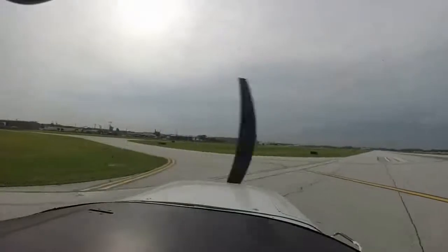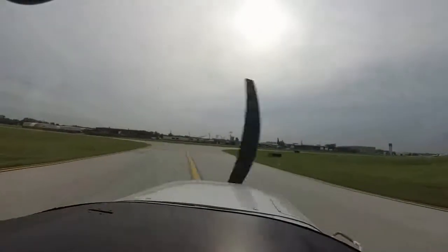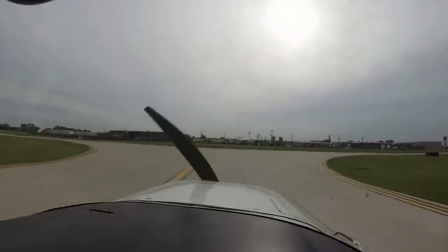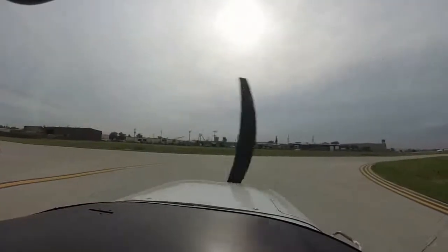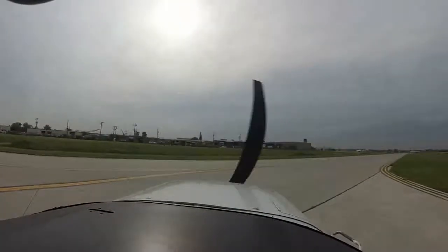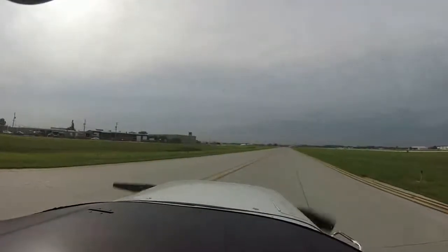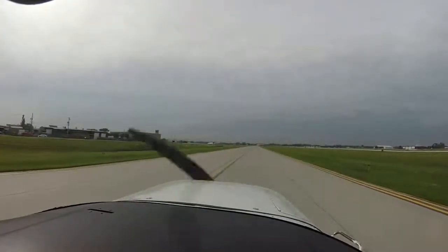01 Golf, safe parking. Area 2. 01 Golf, okay. Kilo Charlie, 01 Golf. That's it. Alright, start cleaning your plane up. Taxiing back, we're gonna clean the plane up. And we're just gonna Kilo, and then Charlie is that way, and then he'll say some more once we're there.